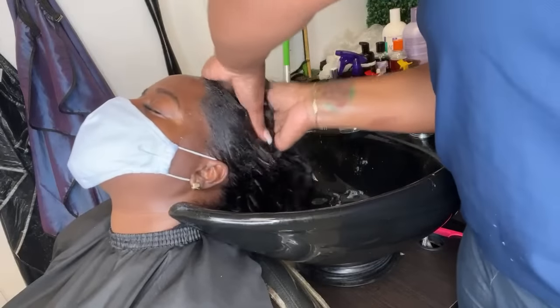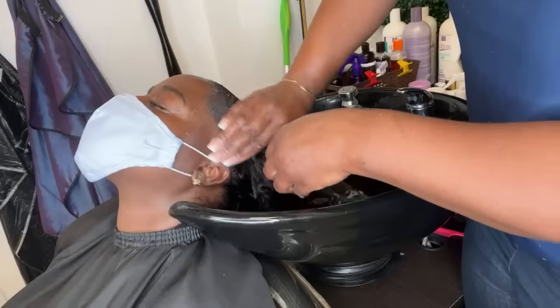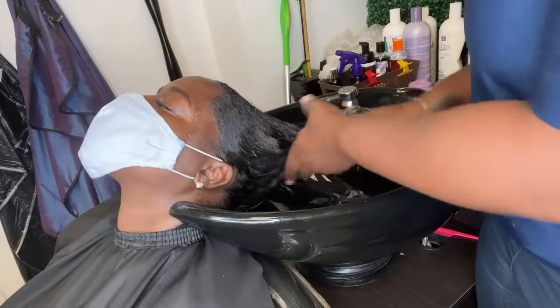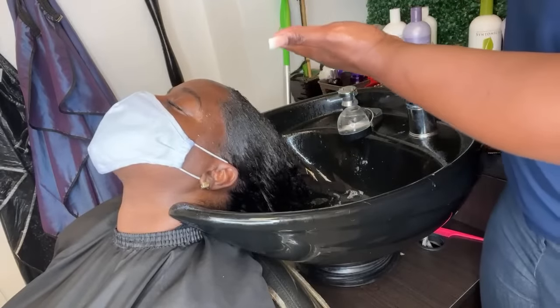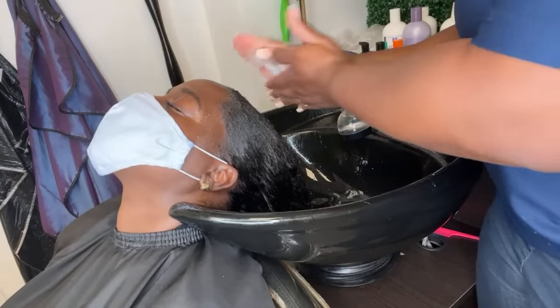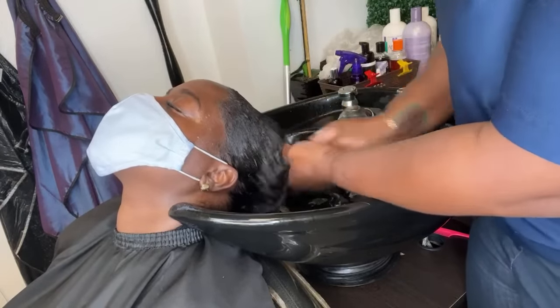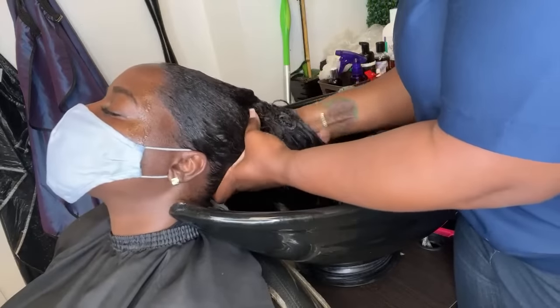Ooh, that feels really good. I'm not scratching. Very important, no scratch. Making sure that I really coat her hair and her ends. The ends need to be coated as well. Remember, we just did something that's very, I'll say intense for the hair. So you want to make sure that you cover everything with conditioner. And then we're going to close the cuticle with the normalizing shampoo.